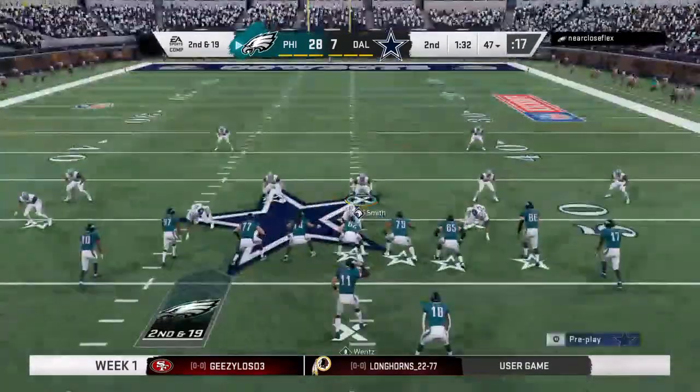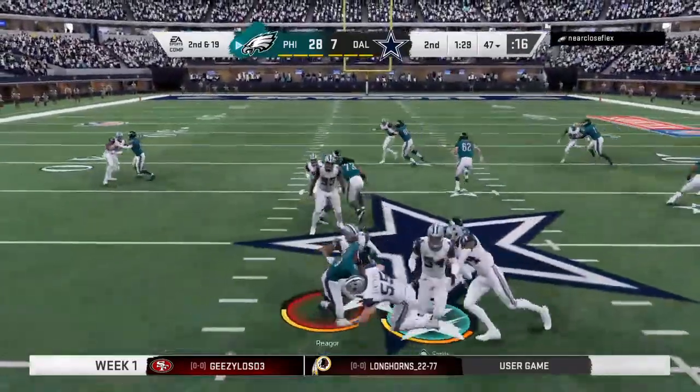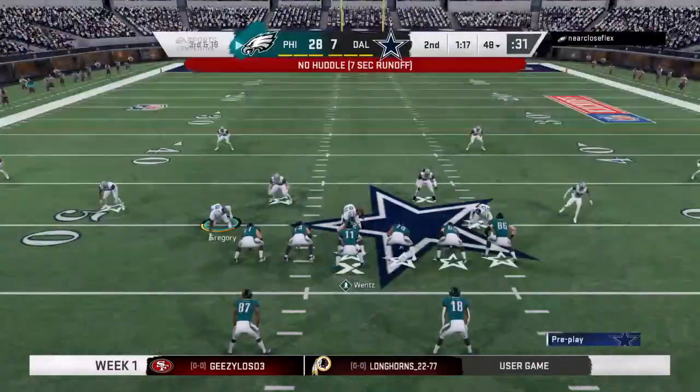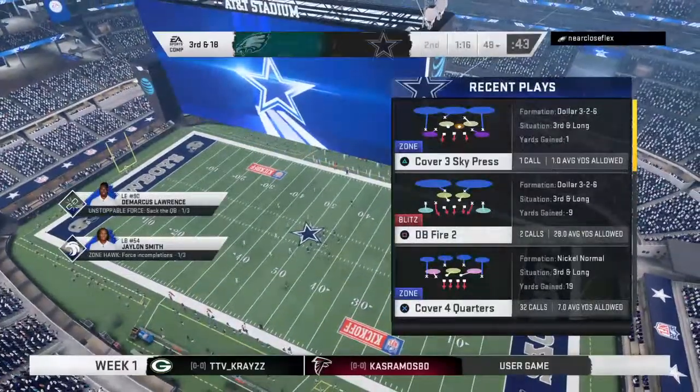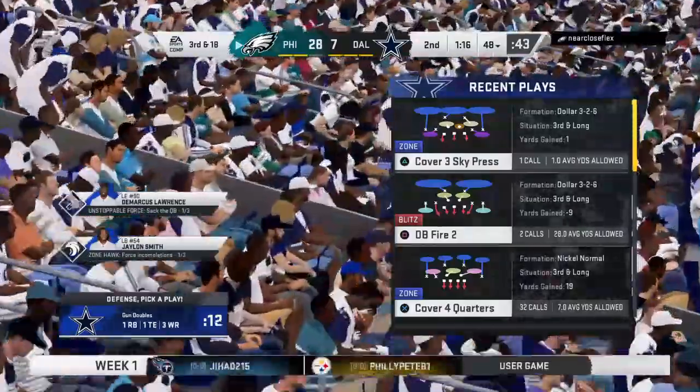Check. 64. From the shotgun now, here's an inside give. And they only get a yard back there. They'll be left with a 3rd down and long. The Eagles going to take the first of their timeouts as they'll talk it over here before what will be an important 3rd down.